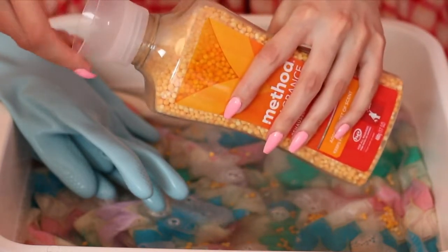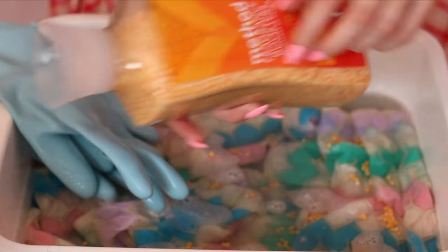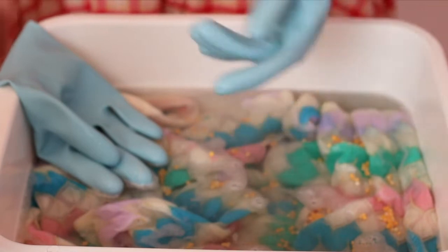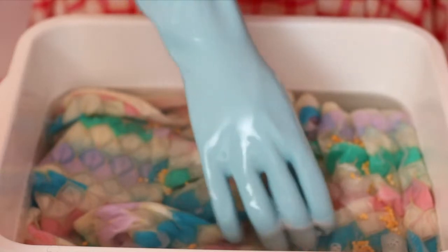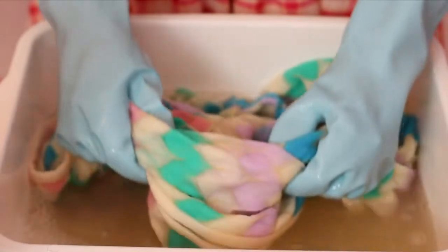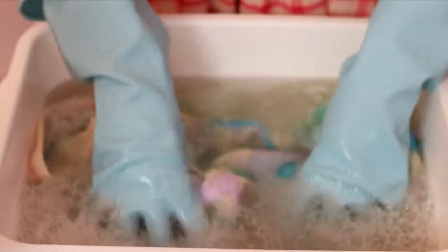Look at these little gems all sprinkled in. So I'll put this away for now. They're all gonna dissolve, but I'm gonna mix them together just to really get it in there. Just a light mixing of this very delicious smelling soup. Not delicious, I guess. Inviting. Look at all these bubbles.